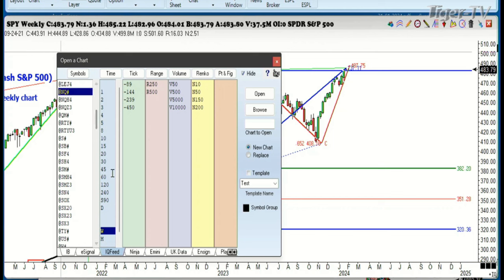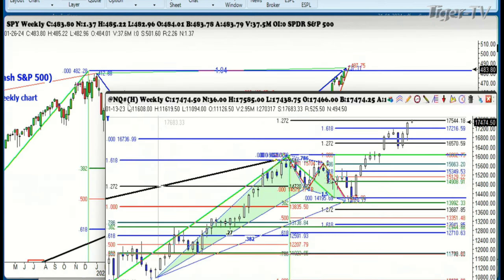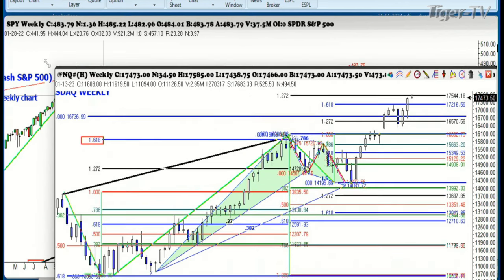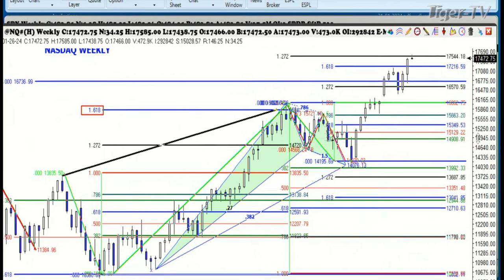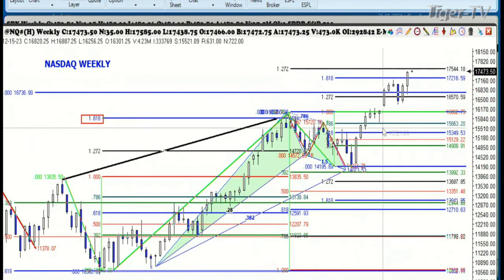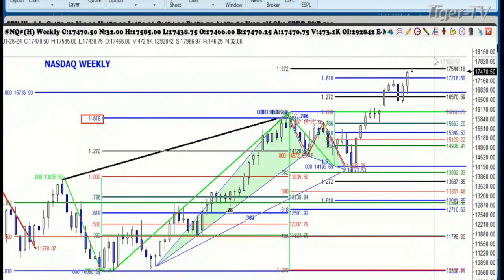We're going to do the weekly on the NASDAQ, and we'll get it up here. And here's the weekly on the NASDAQ. See, we've just made new highs here. And look where we are right now. I want to show you this last little swing right here, because this is the one that we talked about in the newsletter. We had this A, B, C, D pattern coming in up here at around 17,600. Okay. The high was 17,585. We're 100 handles lower than that right now.